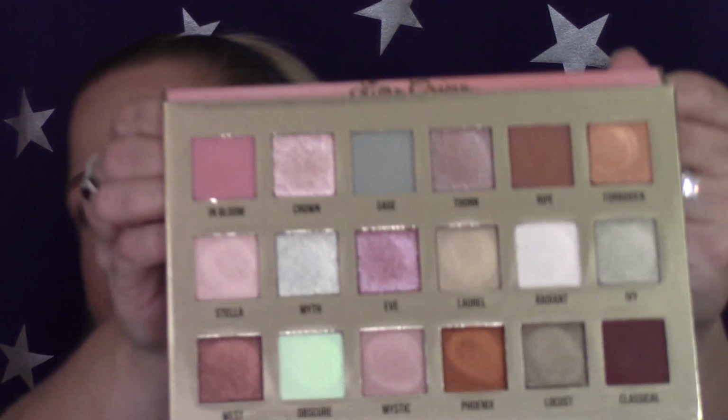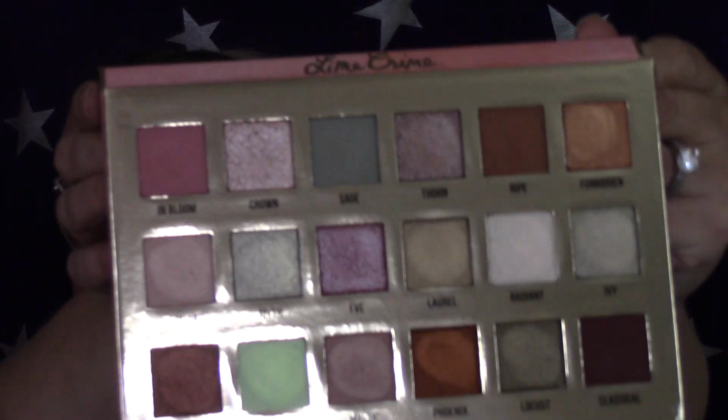Oh, very nice. Well, let's swatch these. Of course, swatching just shows the color. It doesn't have anything to do with how well it's going to perform on the lids, but I like to show you guys the color. I really hope that this is translating in the video to how beautiful they are, because they are so much more pretty in real life than even the picture on the Lime Crime website.